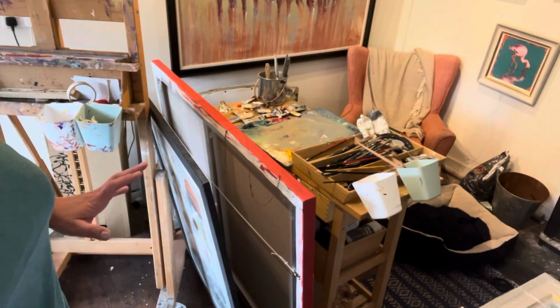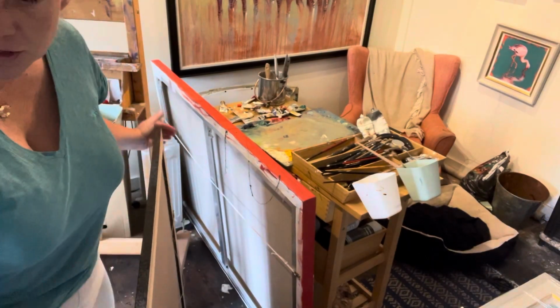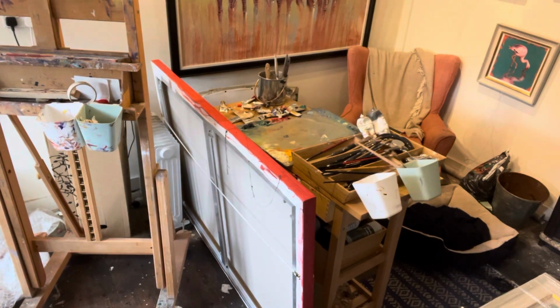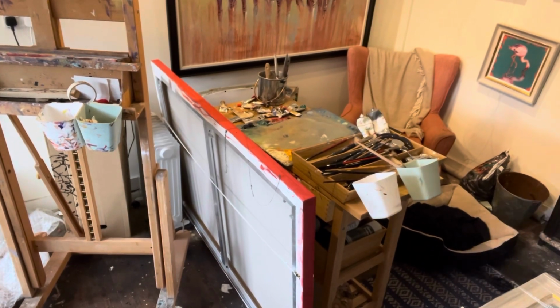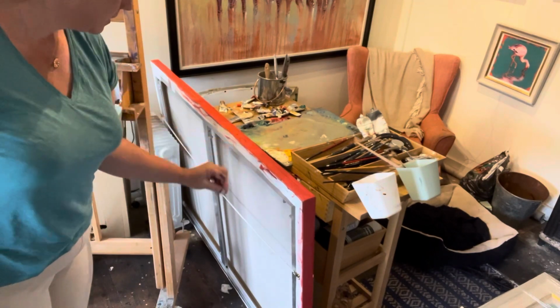So this is the current state of play. This is as you can see, there are hundreds of paintings in my studio. A lot of them have come out of the house, and I haven't got round to rehanging them yet. It's one of the last jobs to be done. This is the big painting. Got some nice cobwebs on it, which have fallen off the ceiling.